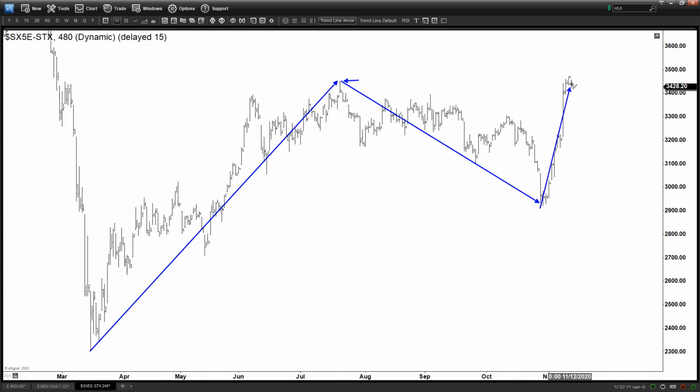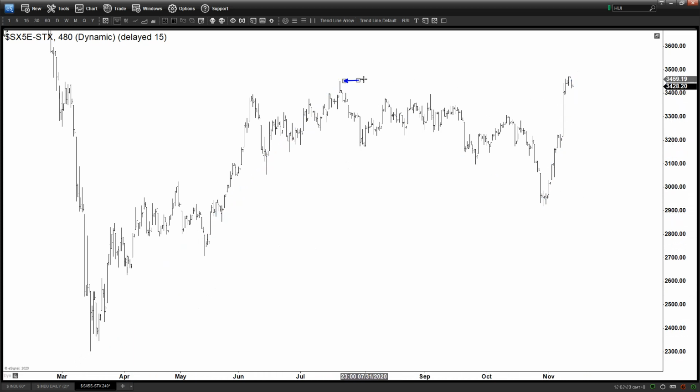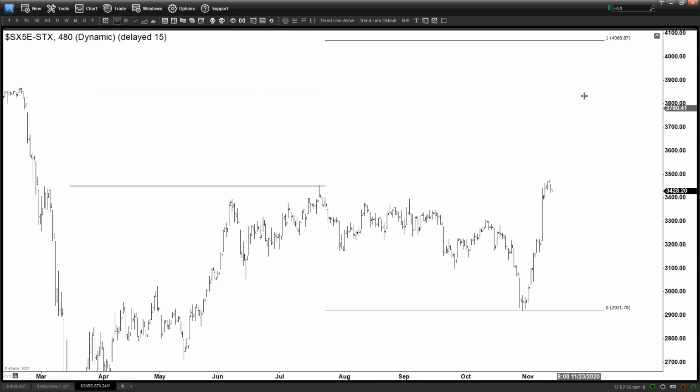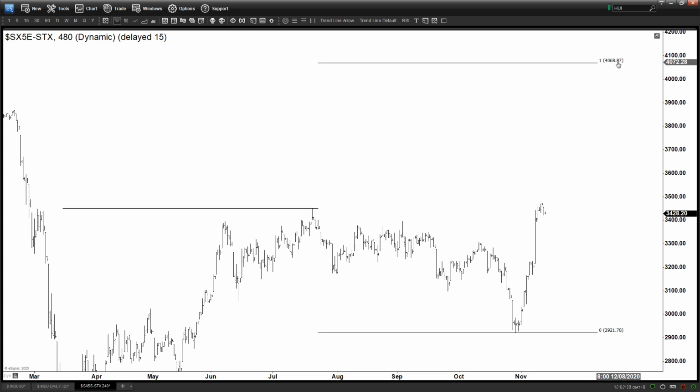So then you make a new high here. That means we got a higher high here, right? We got a high sequence. So you can label this any way you want. You can label this A, B, C, or you can label this 1 here, and this is 2. But bottom line is, when you see a high sequence like this, you could potentially at least go to the 100%, which is this 4068.